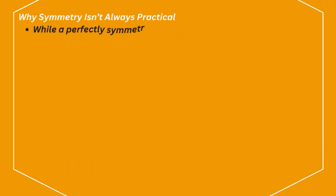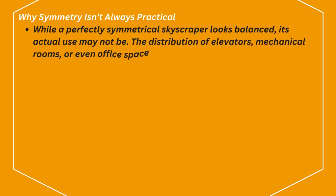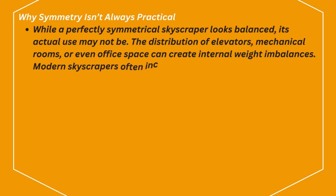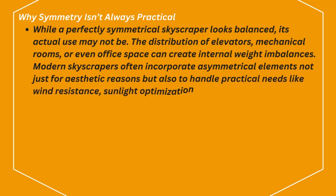While a perfectly symmetrical skyscraper looks balanced, its actual use may not be. The distribution of elevators, mechanical rooms, or even office space can create internal weight imbalances. Modern skyscrapers often incorporate asymmetrical elements not just for aesthetic reasons, but also to handle practical needs like wind resistance, sunlight optimization, and internal load distribution.